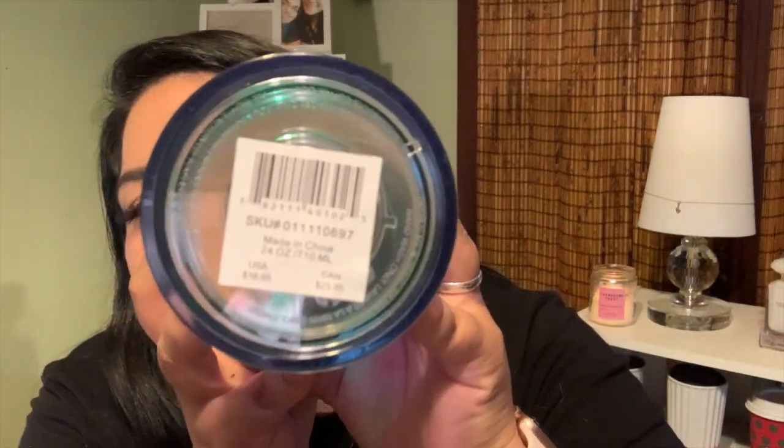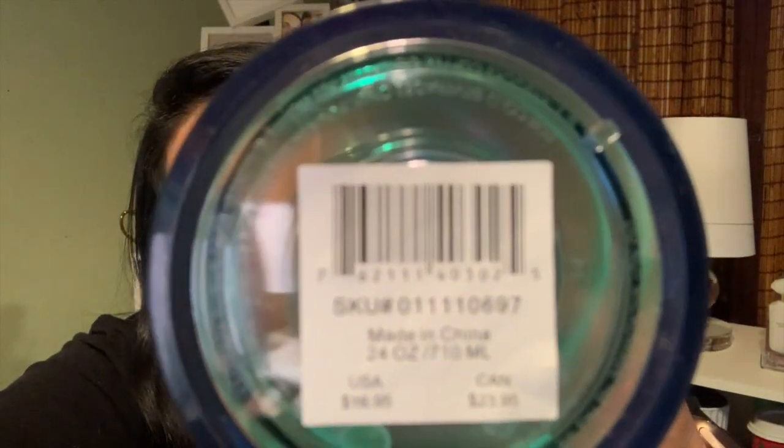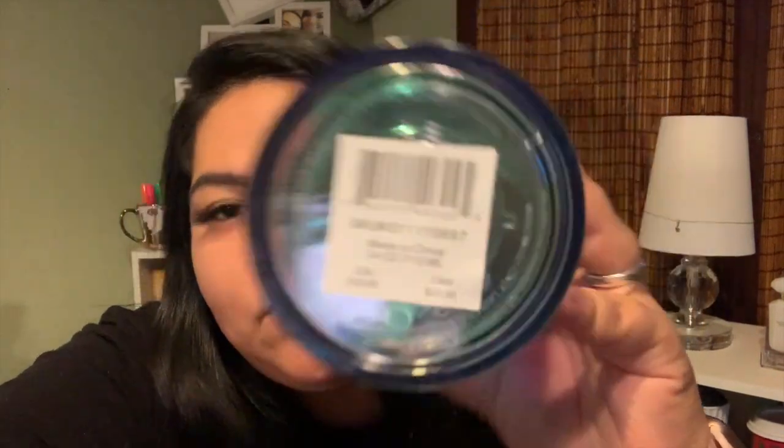So I got this one, and this one was $16.85. Focus, please. Focus on the cup. Hopefully it focuses on the number and not me, you know what I'm saying? No. Doesn't want to. Okay, so that's one.